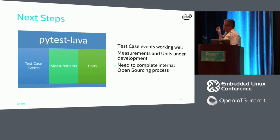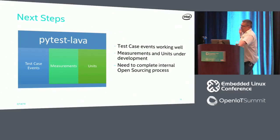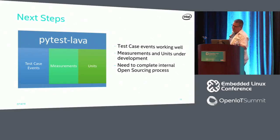The next thing we need to do is allow it to do measurements with units. Since I was doing real time, we're doing a lot of cyclic tests. We might want to look at the maximum latency or something like that, so we've got some particular measurement, some particular unit we want to get out of it. I'm almost done with that aspect of it, but I do need to go through the internal process we have to get things fully open sourced and out the door.